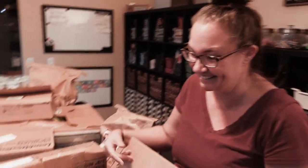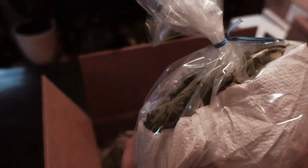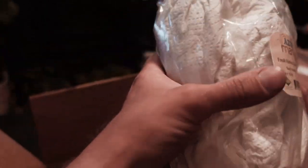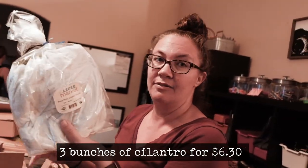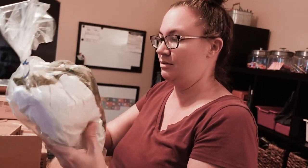This says produce soft. I wonder what's inside. We have 3 bunches of cilantro. I am really happy that I didn't order multiple of these, because that is a hefty bunch of cilantro. That's more like 8 bunches of cilantro that you would get at the store. So the cilantro is $6.30 for these 3 bunches. 1, 2, 3. Yeah, that's huge. It looks really good.